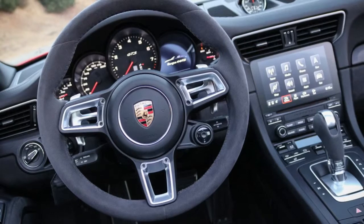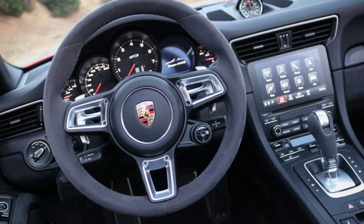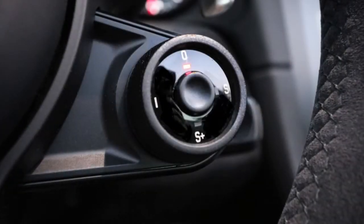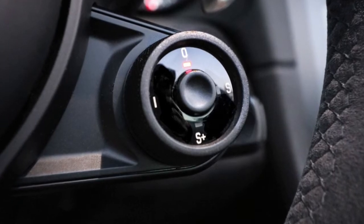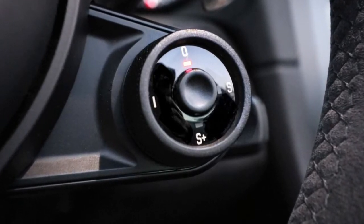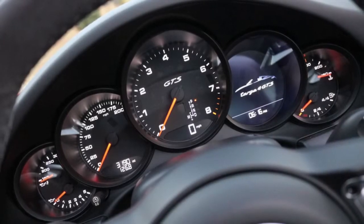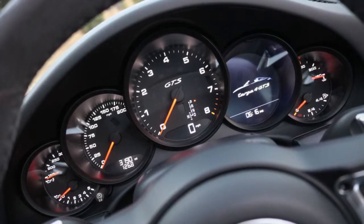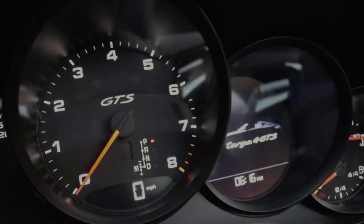Incredible when you consider that the Targa 4 GTS, at 3,654 pounds, weighs hundreds of pounds more. The Targa's signature features are its removable roof panel, now automated, and its wraparound rear glass, and all modern Targas are all-wheel drive. In Porsche speak, GTS means hot rod, as in more power and performance.